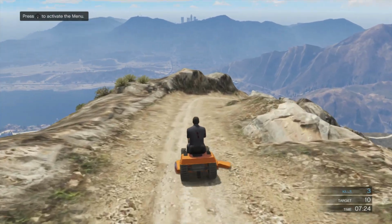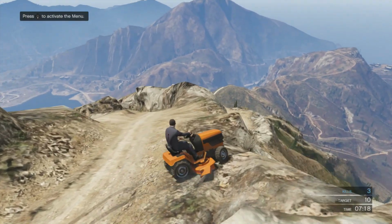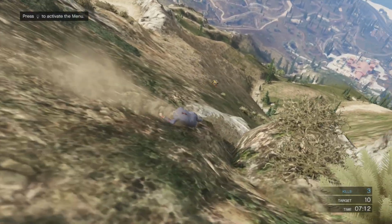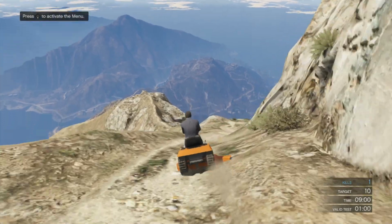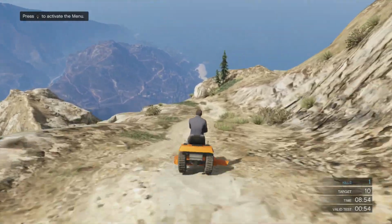Amazingly, despite the no speed, I managed to mess up. I forgot how wide it was and clipped the rock. Couldn't really recover it very well and fell off. And off goes the lawnmower, and Michael goes sliding off down the side of a mountain. However, that was the only fail I did with the lawnmower. I'm not sure how you fail with this. Yeah, you've got to pay attention to the width of the thing.